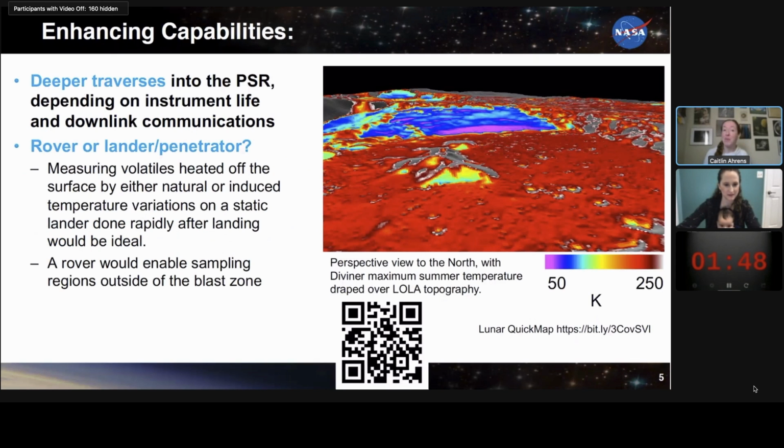Some enhancing capabilities would certainly be diving deeper into the traverse. In that case, you would still have much darker, non-illuminated areas, but trying to get into the colder temperatures. What kind of more organics can you have? The colder you are, the more hydrogen sulfides, ammonia type ices that you can have there as well.